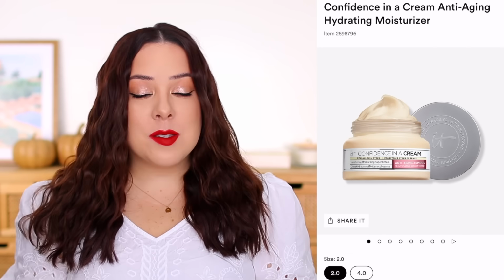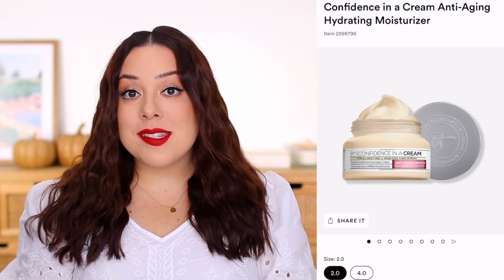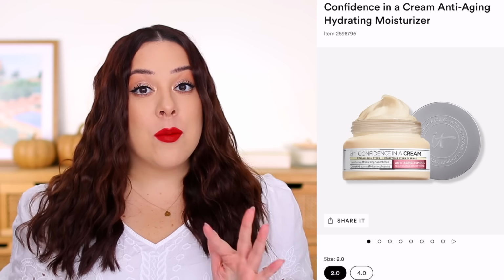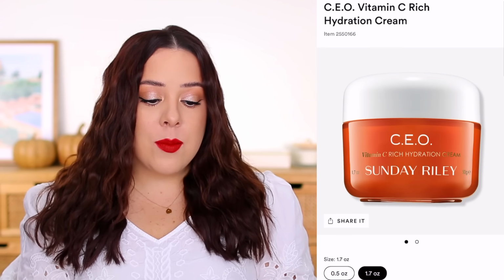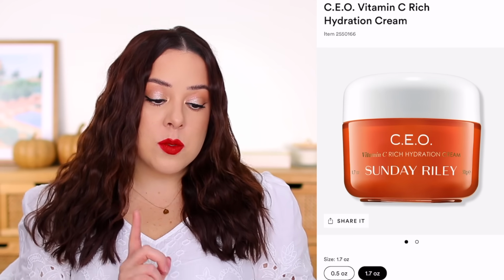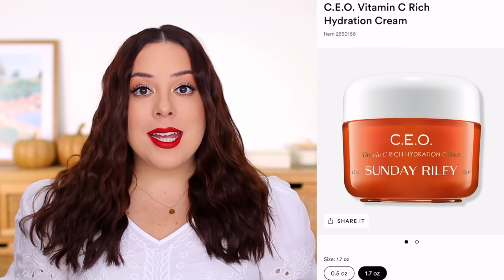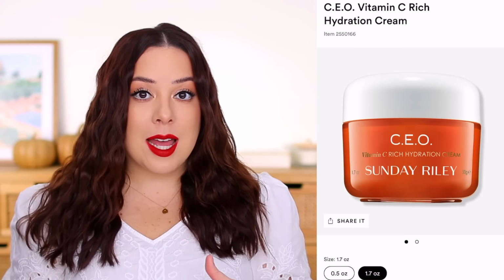I am a fan of the IT Cosmetics Confidence in a Cream. If you have dry skin or you want an intense, thick, hydrating product, that one is a great option. I also like the Sunday Riley CEO Vitamin C. I just recently repurchased that one and it leaves your skin just looking very bright, very awake. So it's a good daytime moisturizer.